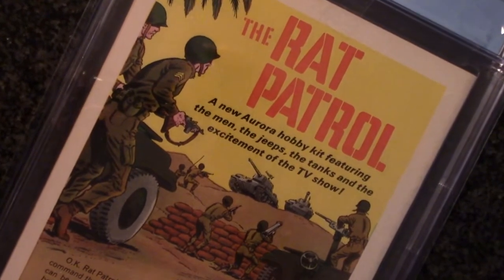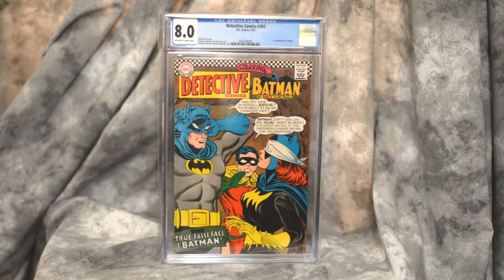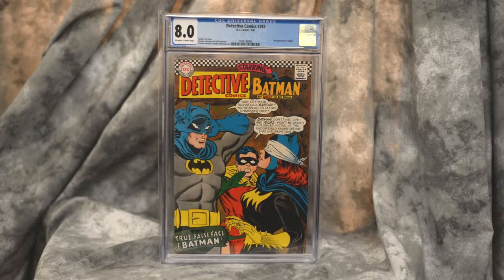At the 8.0 VF grade, fair market value is $210 US, so around 260 Canadian. And while only being in the top 67.5% of the census, there are only 82 copies graded higher. So that tells me that of the copies there, about 2/3 are in really good nick. So there may be good copies out there that are still to be found. Again, I say the play is buy the best raw copy you can find and slab it yourself. Do not pay over bloated prices on kind of overpriced slabs on this book.